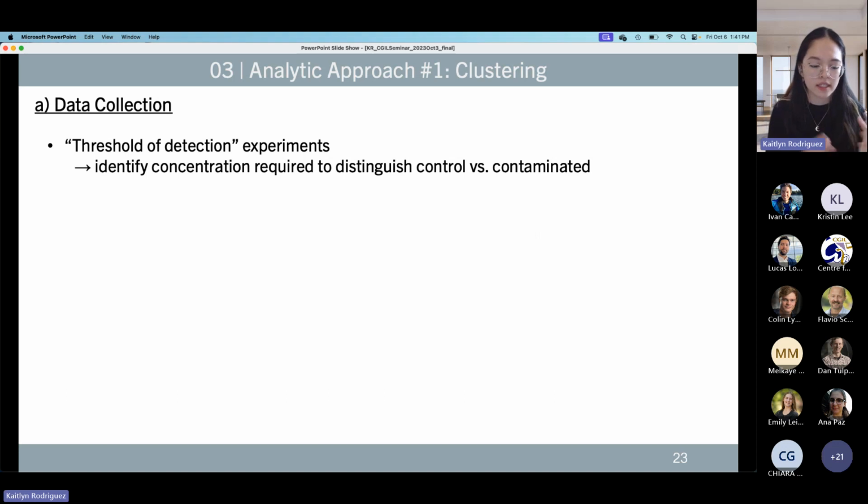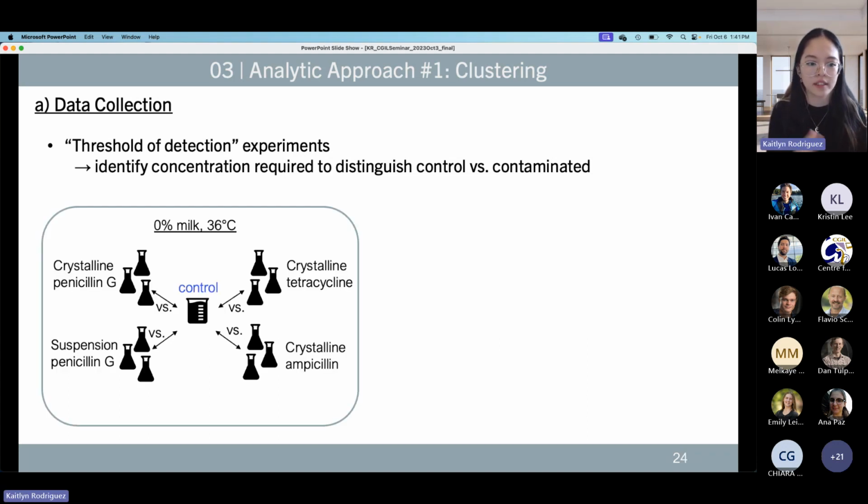Starting off with data collection, the data explored in this approach comes from experiments that I will refer to as our threshold of detection experiments, where we are looking to identify the concentration of antibiotic required in order for our technology to distinguish between control versus contaminated samples. First, in 0% milk, we have different concentrations of all of our antibiotics of interest. Here we have crystalline tetracycline, crystalline ampicillin, crystalline penicillin G, and suspension penicillin G, all common veterinary antibiotics.